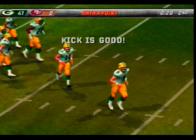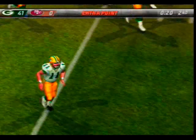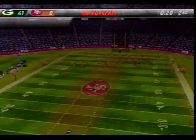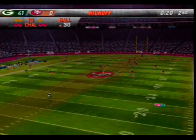The point after is good. The coach has to make sure his defense doesn't get too confident after that touchdown. Sometimes after a defensive score, they'll come back out and let the offense go right down the field and take the momentum back.